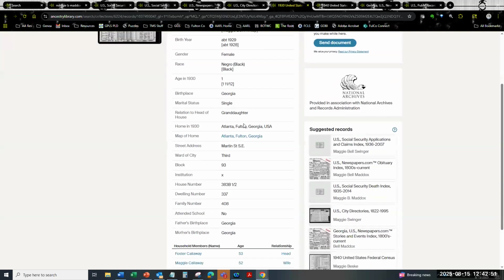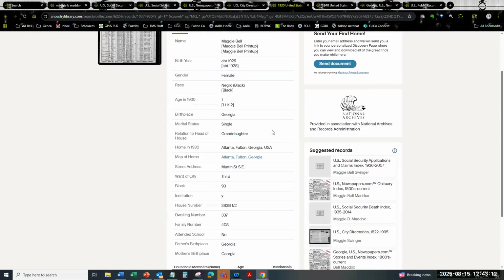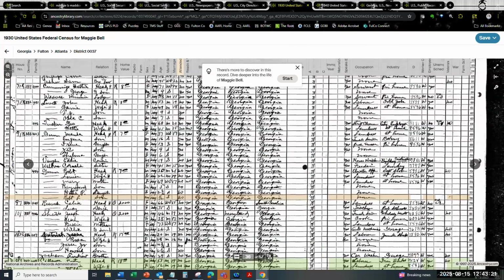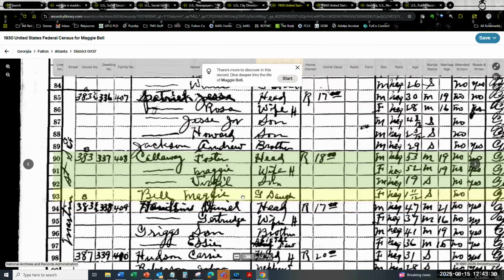And so here we see that she's in a household where her relationship to the head is granddaughter. And so we know that she has a grandmother named Maggie, but her grandmother's name was Maggie Paget. Is this truly her? After some additional research that I conducted, this is in fact my grandmother because her grandmother married a Calloway after she divorced her first husband. So I know that this is her. And as I said before, with Ancestry, it does highlight the family unit and it gives you a yellow highlight for the person that you're researching.